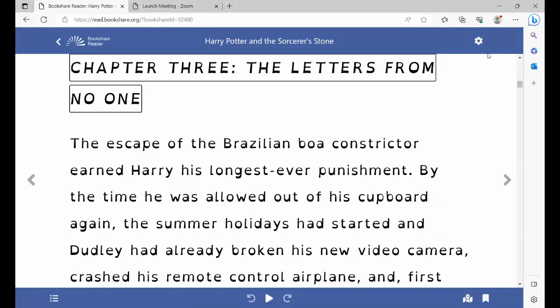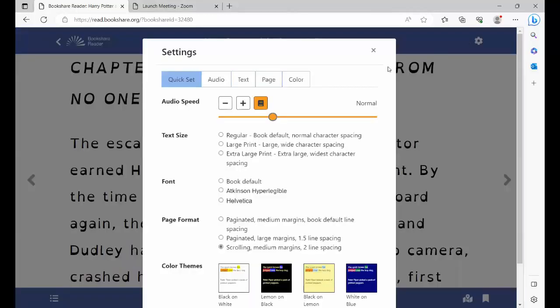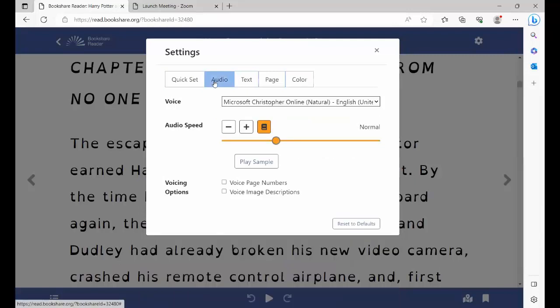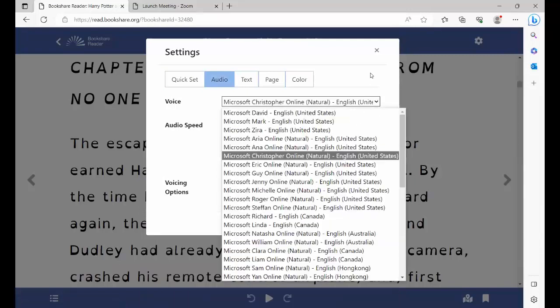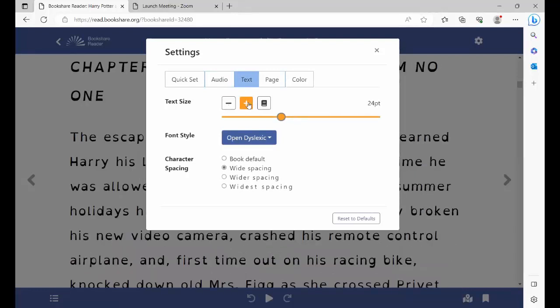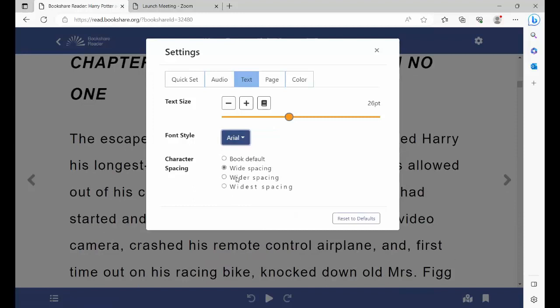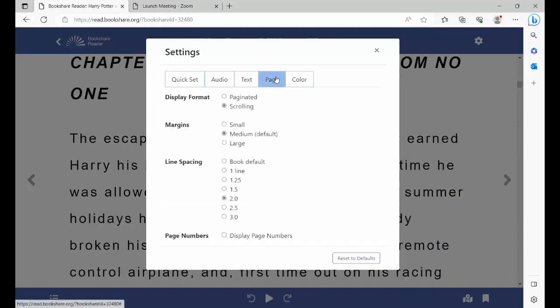The reader provides highlighted text with synchronized audio and provides many options for customization. Students can customize the audio by selecting the voice and audio speed. They can select the text size, and they can select the font. They can select the character spacing. They can choose whether or not to have a paginated or scrolling display.